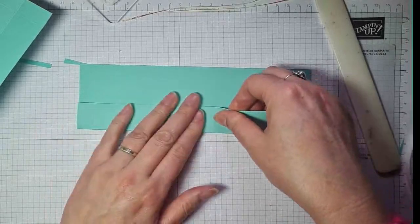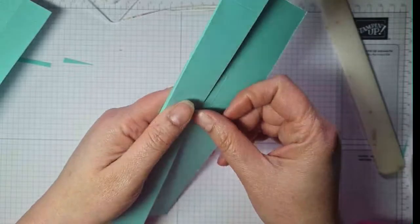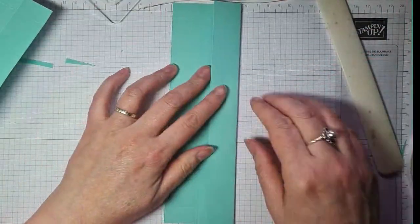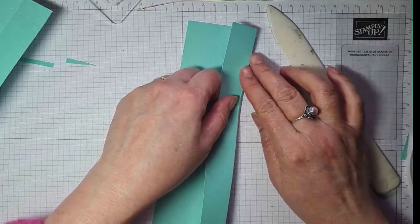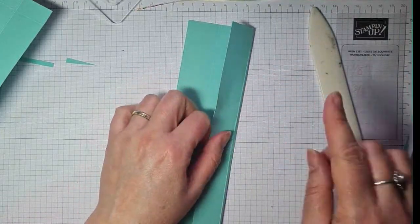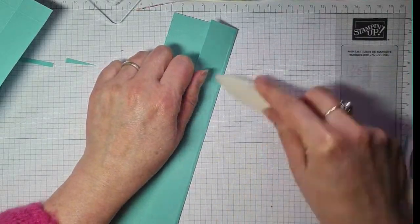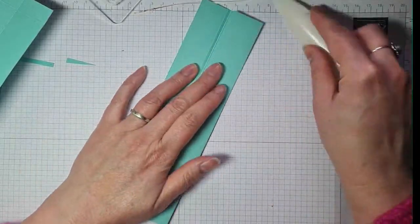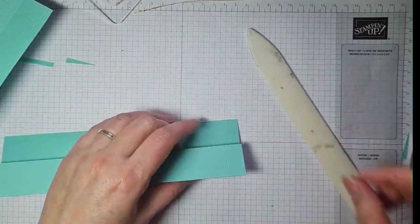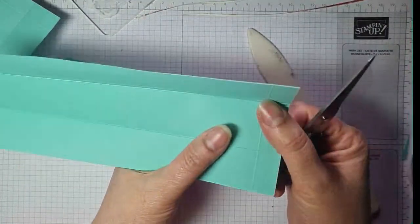Okay, so I think the trick is not to use the bone folder, is to do it by hand to start off with. There we go. Then use the bone folder afterwards. All right, that's the trick. Don't use the bone folder straight away. You need to tell the cardstock where you want the fold to be first, because this cardstock is quite thick. Yeah, it did not like that at all.